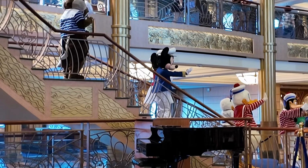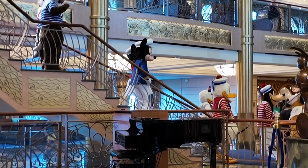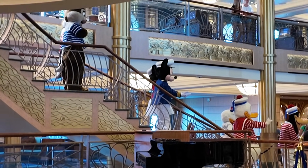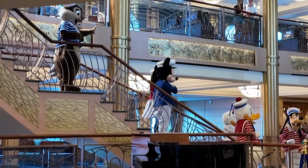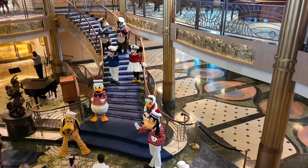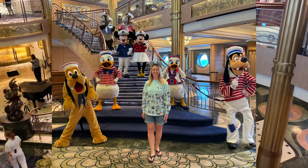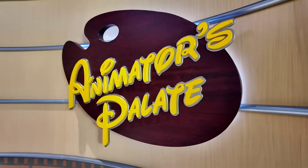Right, I am just on my way to go to the group photo. There's already a line and it's 30 minutes before the time, but I've got to do this. Here they are in their sailors' outfits for the group photo. We've got Goofy, Pluto, Donald, Daisy, Mickey, Minnie, Chip and Dale up there. So hopefully this will be a good picture. The line is nowhere near as long as it was for the Transatlantic, so that's good. Aww, look at them for the group photos. So cute. And tonight we're in Animator's Palate for International Night.